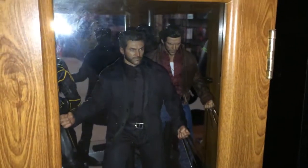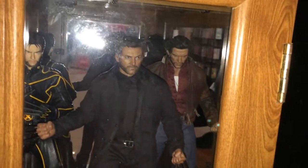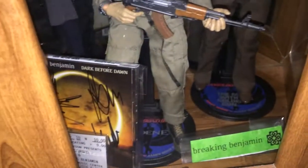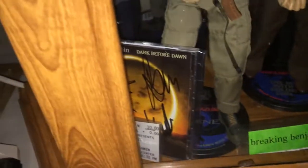Followed by, in here are my really expensive figures that I love. We got my Wolverine. We've got Go Cavs and a signed guitar pick from Britt Floyd. We got the Shadow, Van Helsing, and Indiana Jones with the replica Shadow Ring. And then we got down here my James Bonds with my Disturbed Breaking Benjamin concert ticket and my signed Breaking Benjamin CD. Oh, that was a great night.